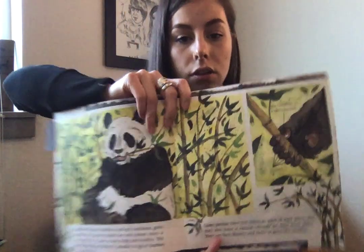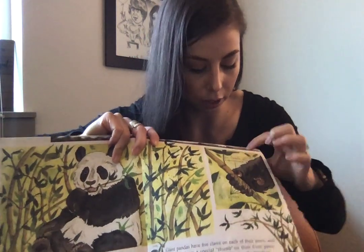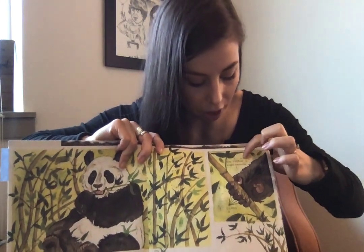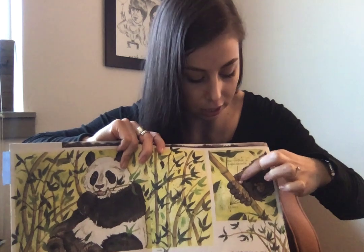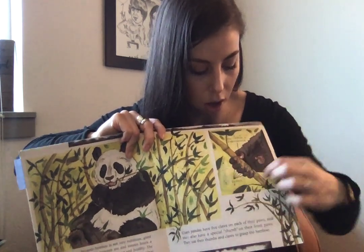Giant pandas have claws on each of their paws. They also have a special thumb on the front of their paws. They use their thumbs and claws to grasp onto the bamboo. So this is a picture. It's a close-up. It's called a zoom-in. And what Gail Gibbons does here is she's zooming in on this picture of the panda's foot, and she's labeling the thumb, which is right here. So pandas have thumbs just like you. And it says, the thumb is a rigid extension. So that helps them hold on to the bamboo. And then this is showing their claws.